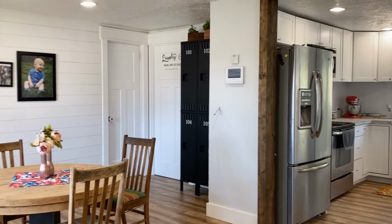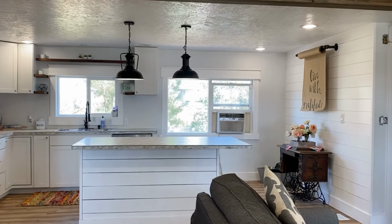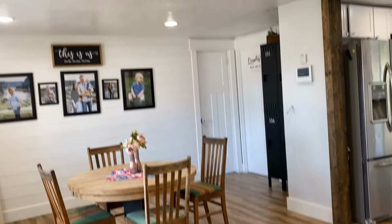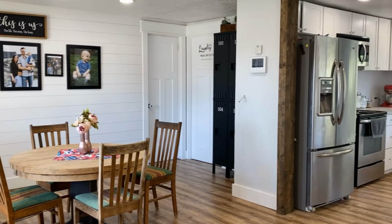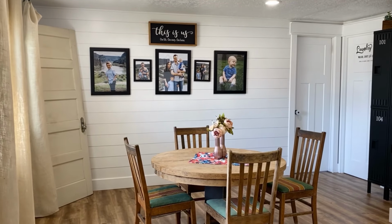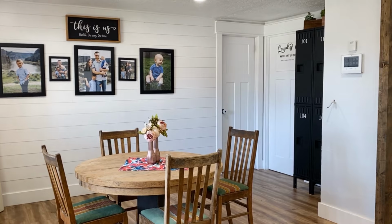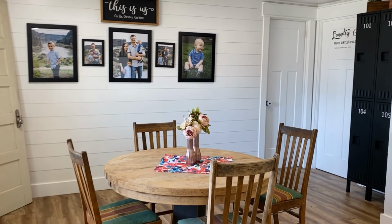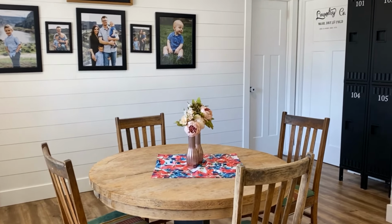So when we first bought this, in the kitchen, there was a center column right here and another column floor to ceiling about right here. So those were the first things to go. And as you can see, we have a lot of shiplap, and we shiplapped our entire house for about $280. So we were able to do it incredibly cheap, and I have more tutorials on that over on my Instagram.